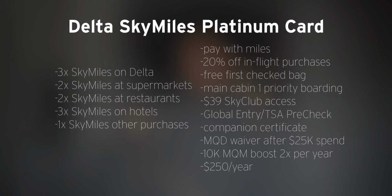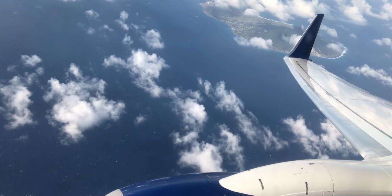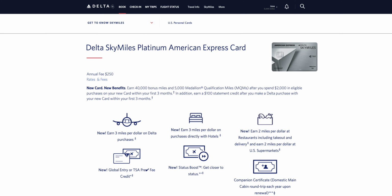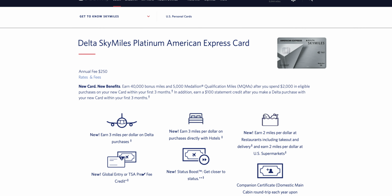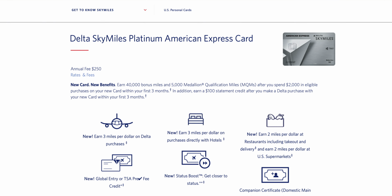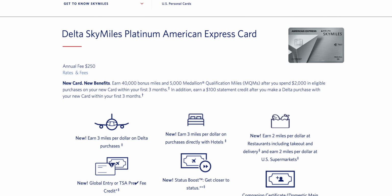Now, I think this card is for the more serious Delta flyer, the Delta flyer who takes status very seriously. And the reason for that is because of that MQD waiver. If you're like me, you earn a ton of MQMs and never enough MQDs, and this card can help you get to the next level of status. The only thing is that you do have to spend $25,000 a year to get that waiver, but the cool thing about it is that after you hit that $25,000 spend, you do get 10,000 MQMs as a bonus. And if you spend another 25,000, 50,000 total, you get another 10,000 MQMs. So you get all this for $250. I think this card is the sweet spot of the Delta cards.